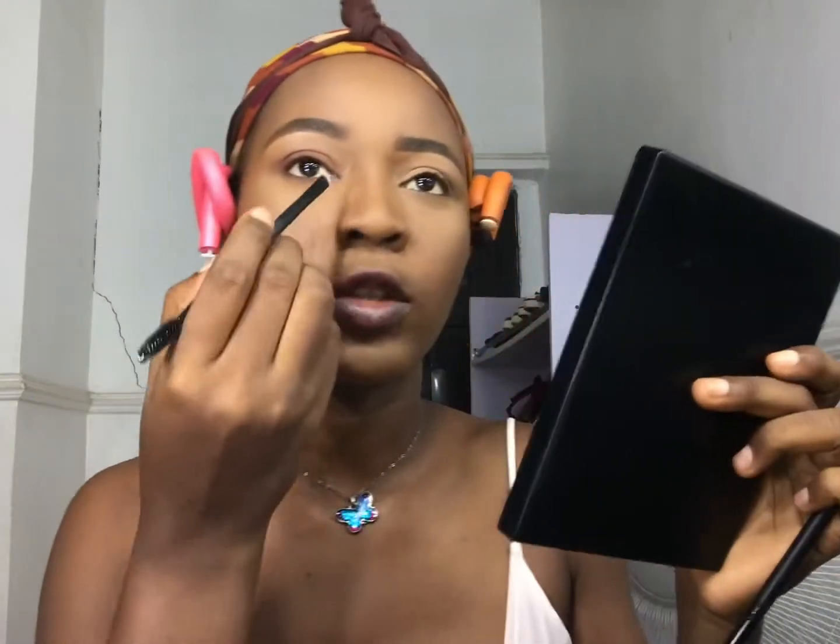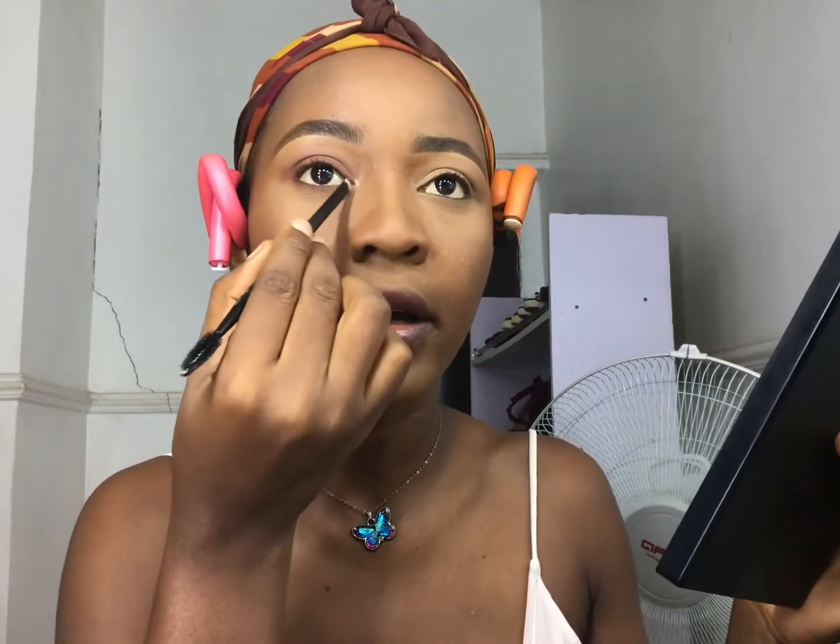This is the angled brush. It also comes with a spoolie. I'm going to use this part of the brush, it's kind of pointy, to pick up some gold, and I'm just going to put that in the tear duct area of my eye. Do you guys see that? Immediately light hits that part of my eyes and it kind of opens up my eyes a little bit. Do you guys see that? So I will do the same thing off camera and I'll be right back.